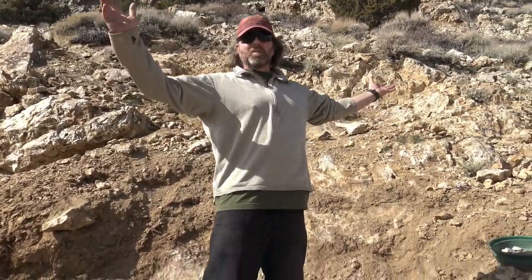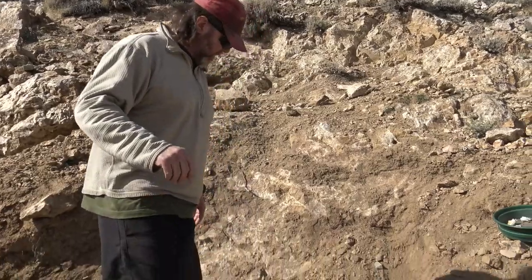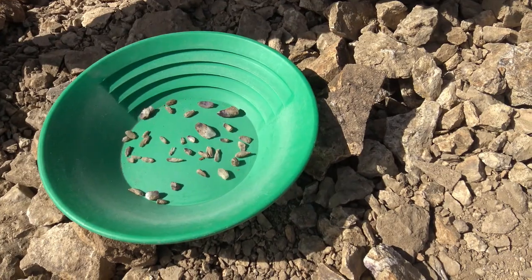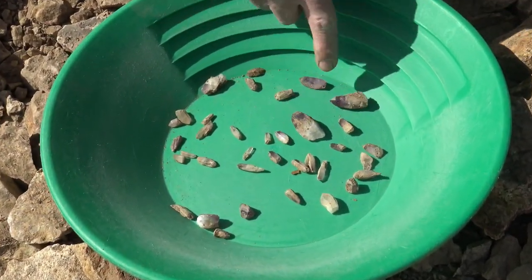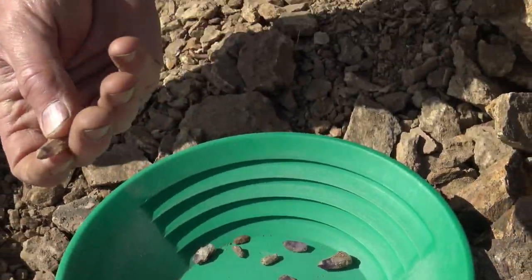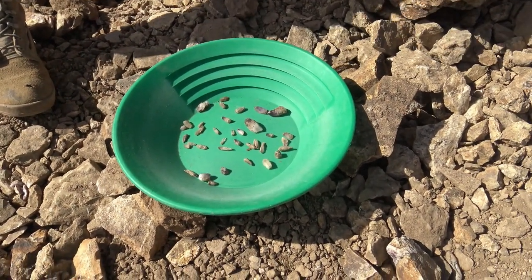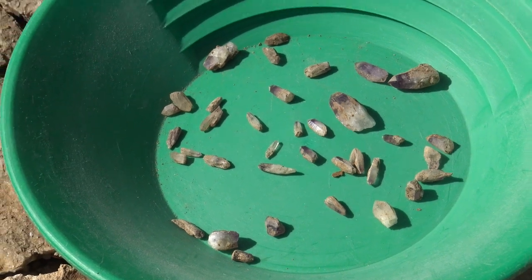How we doing, folks? It's your old pals, Demo and Zonner, and we're here to do our closeout for the day of amethyst and clear crystal as well. Now here's Zonner's. Some of the points here. A lot of nice little ones, beauties there. Real purple, this one. This guy here. Yeah, that one's nice too. This guy. You got some good specimens there. Good points in there.